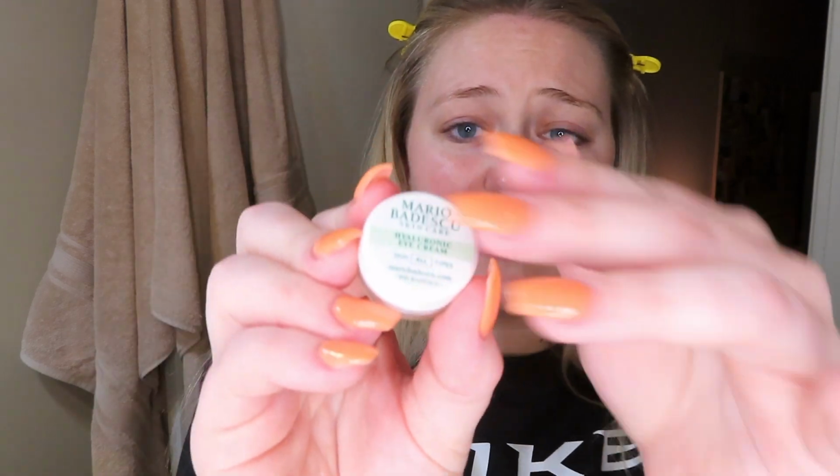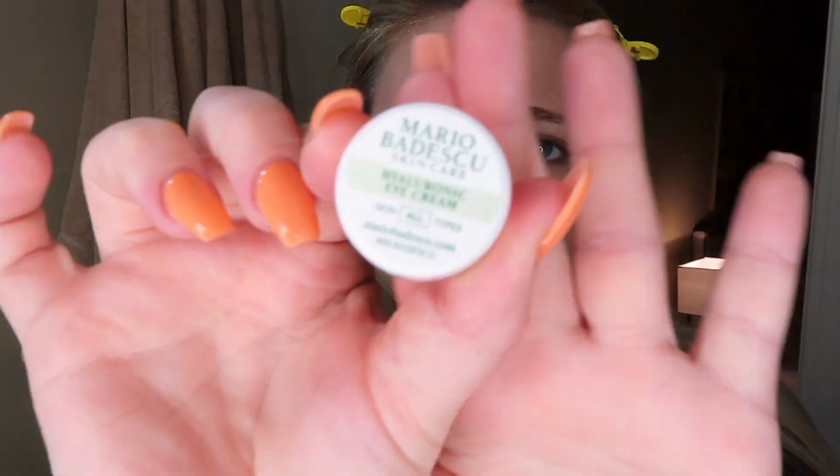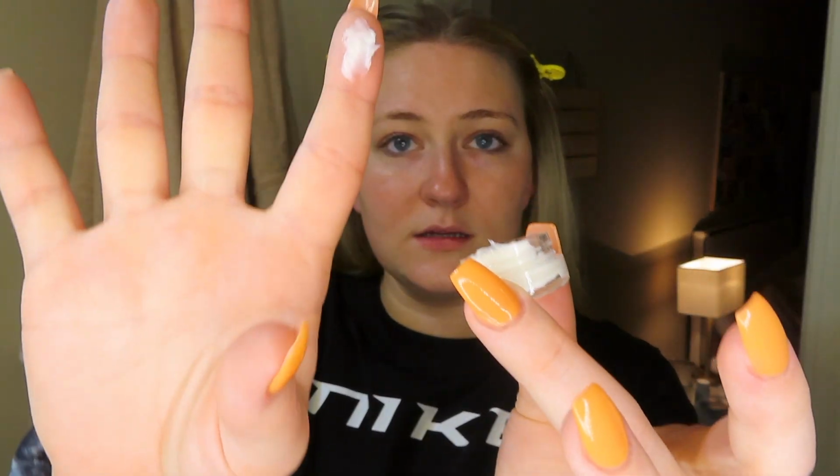So we're gonna talk really quick about eye cream. And this is a new product that I just got from Mario Badescu in a gift set. It's the hyaluronic eye cream. It is for all skin types. I have the little baby one right now. I'm gonna dip in here. Well, that might be too much, but we're gonna have to figure it out. I'm gonna put it on both my fingers.